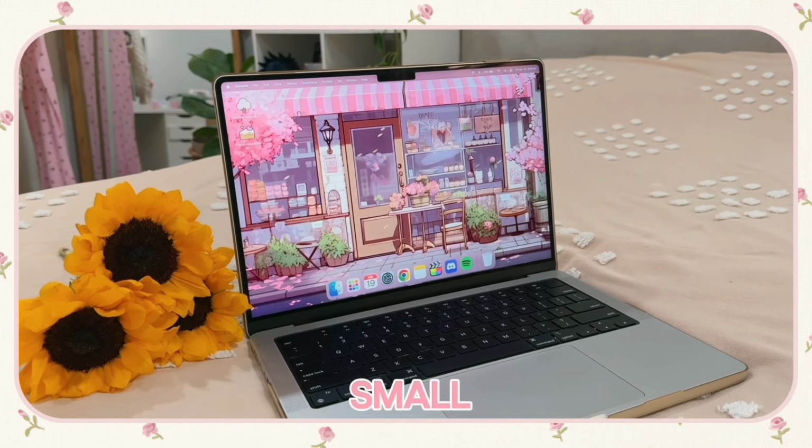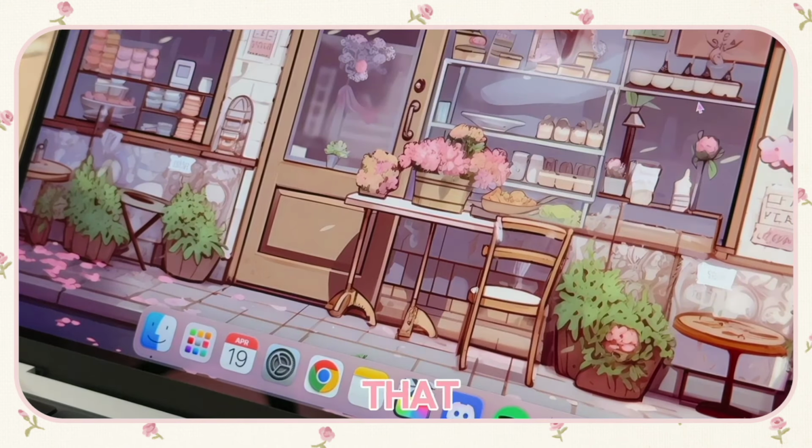I really enjoy having my desktop look clean, decluttered, and only have the necessary apps and folders. I found that this helps me be more organized and productive.